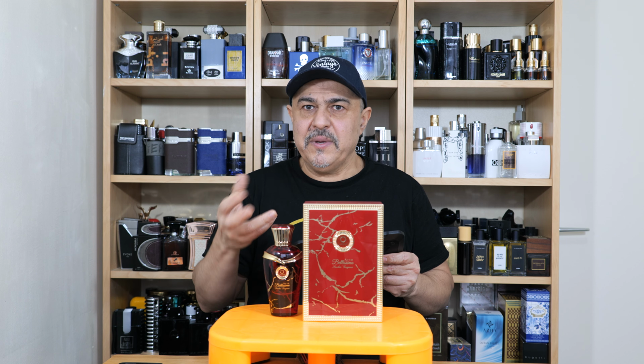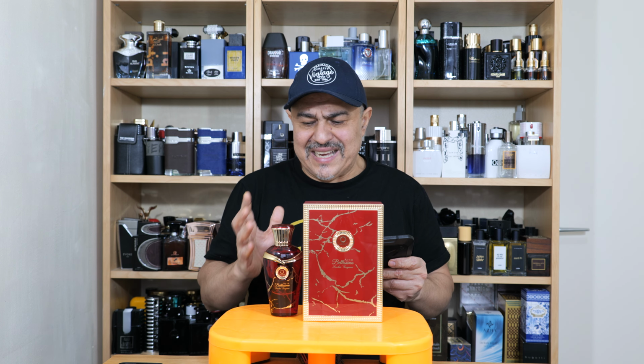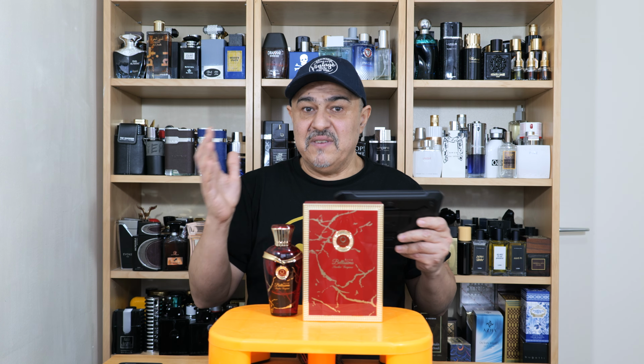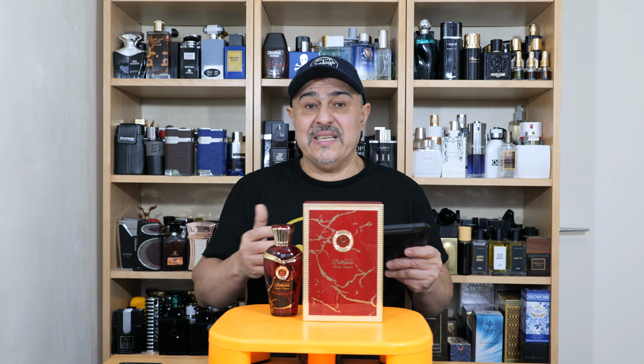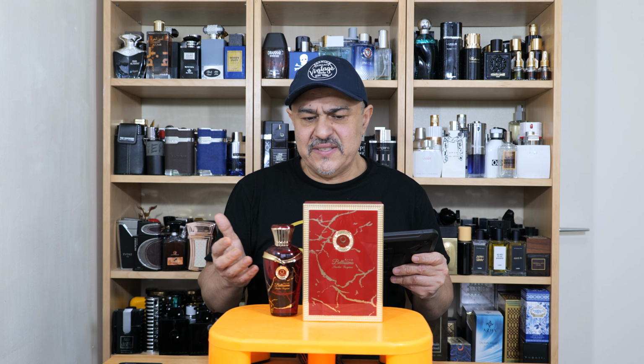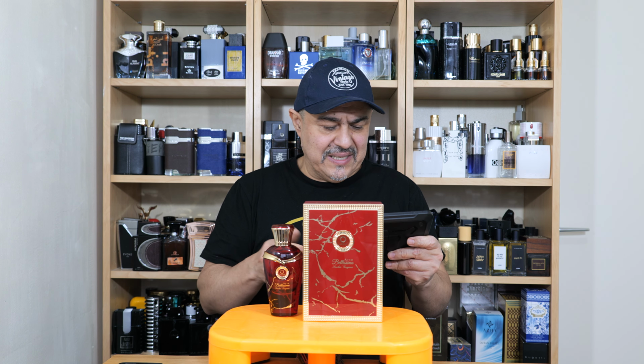So it is a little bit plummy, but it's not a dark plum, so it's not one of those fragrances that gets very dark. So this is quite bright at the moment, very bright, very happy, very friendly. It's quite crowd pleasing. It's one of those easygoing fragrances, but overall it's got a depth to it, it's got a complexity to it at the same time.